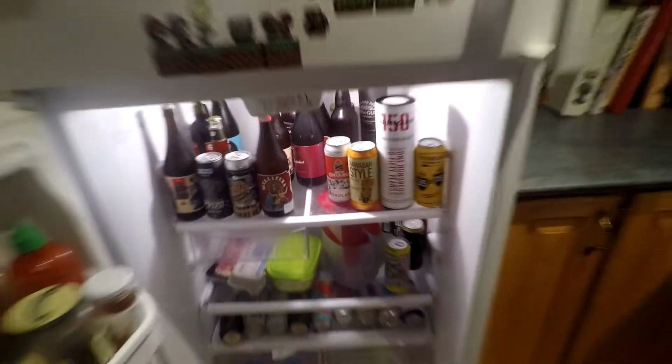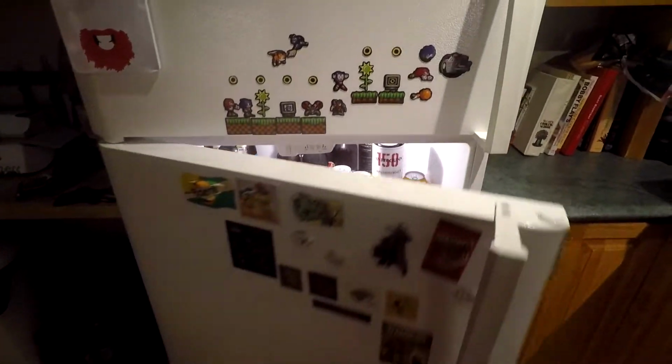We have got a big bottle of L'Impératrice by Trou du Diable. Oh yes, this beer was brought over by the gentleman to my left, and this is an Imperial barrel-aged Russian stout coming in at 10% alcohol. A little bit on the scared side. It's been aged a little bit, so it might be a little more.